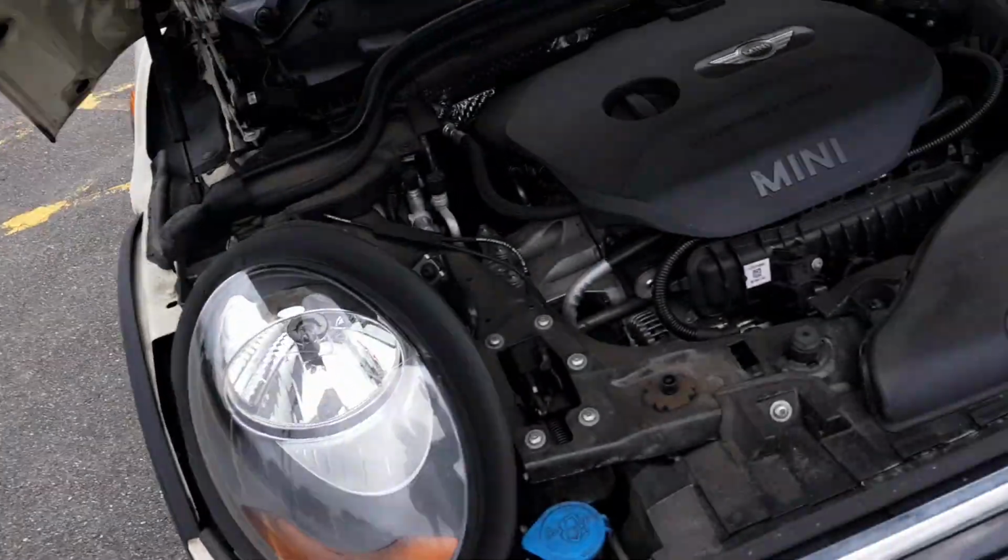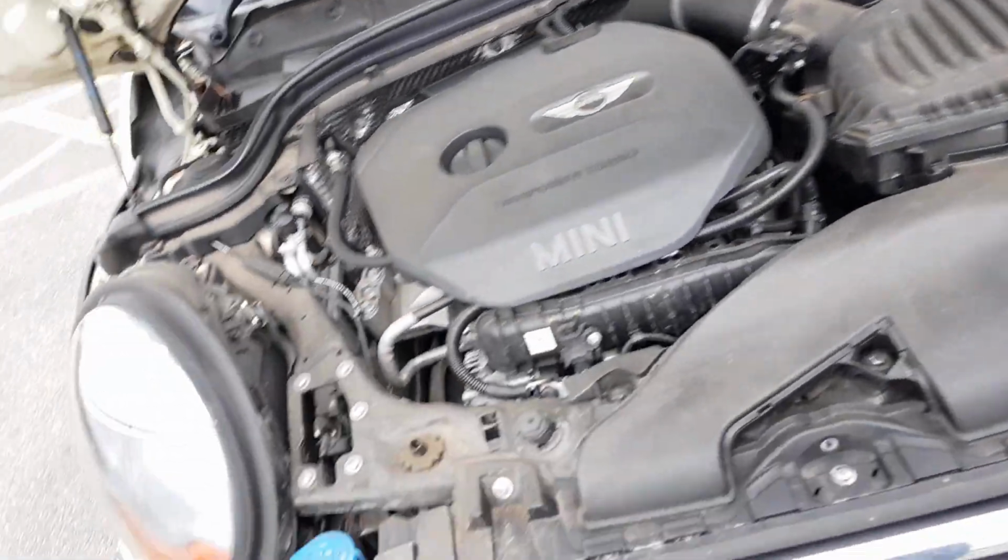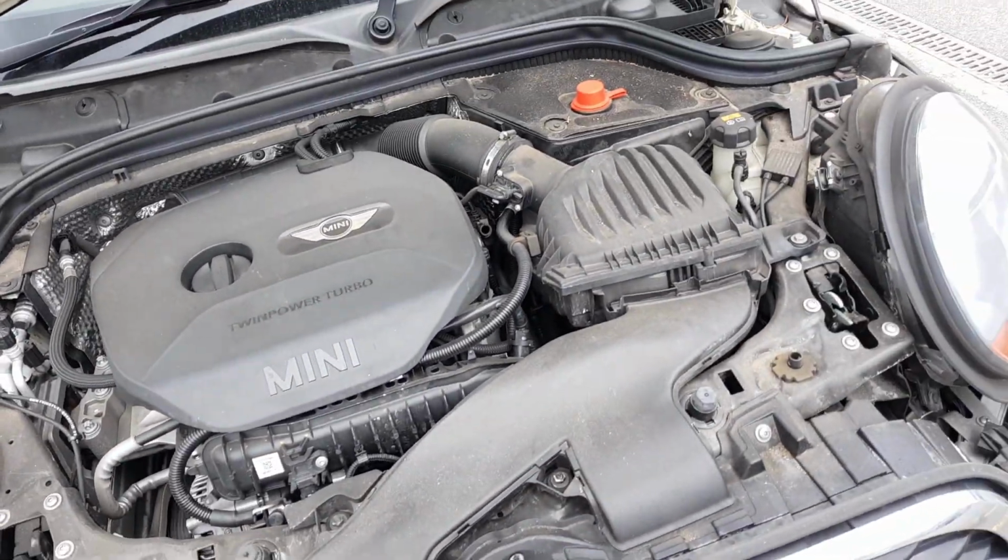Boot in the back. We're going to have a look at the boot space. We're going to have a look at the engine. If you want to look at that, the boot space is tiny. You're fitting 3 carrier bags in that if you're lucky. Like I say, upgrading, because it's not practical now for daily use. Let's have a look around the car. And there's the engine purring away.